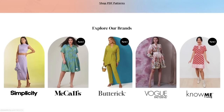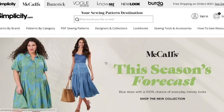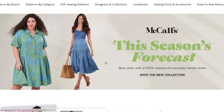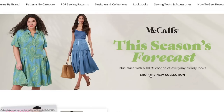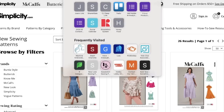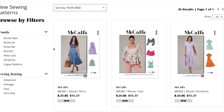So McCall's it is. Now this should be McCall's spring collection, or is it early summer? I'm not sure. I get really confused with the half seasons, but okay, we're gonna have to look at that another day. Sometimes they'll say which collection it is, or maybe it's in the URL. New sewing patterns. Nope, it doesn't say. Okay, either way, this is whatever season we're in, their new collection.